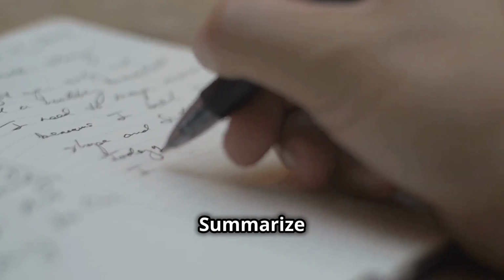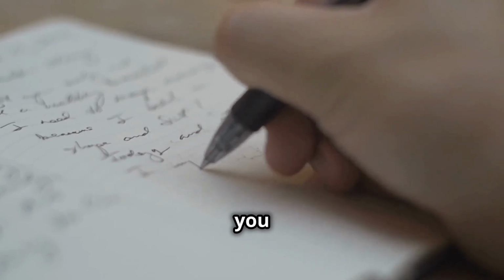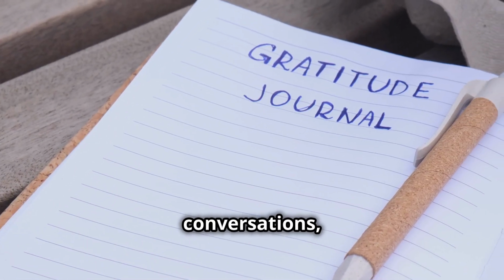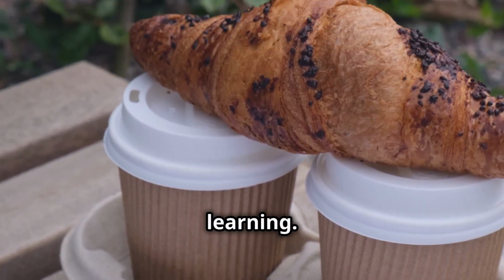Grammar. Summarize tricky rules and examples. Keeping a record of grammar rules can help you understand and remember them better. Practice log. Record your daily activities like lessons, conversations, or apps used. This helps you see how much time you're dedicating to learning.